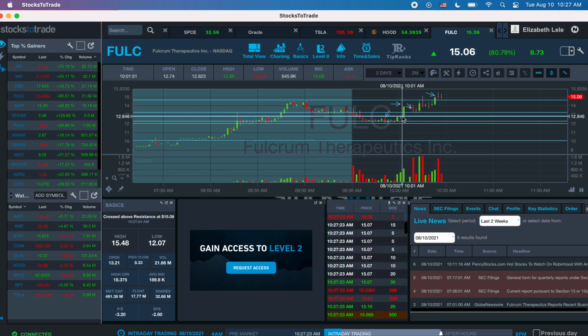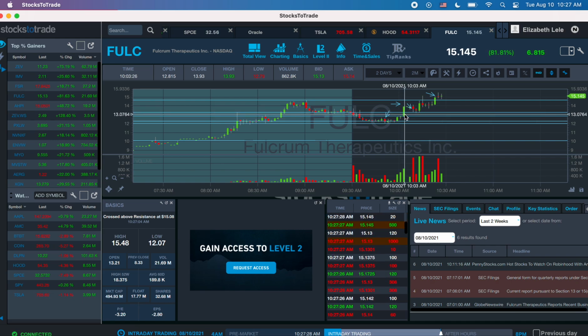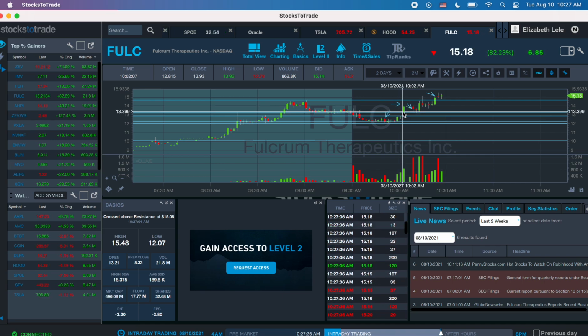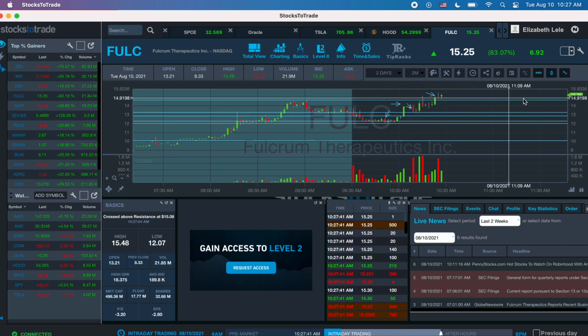However, as I'm trying to type in, I have 1290 ready, but it's already in the 13s. And then it halted. So I got in my first short squeeze halt.